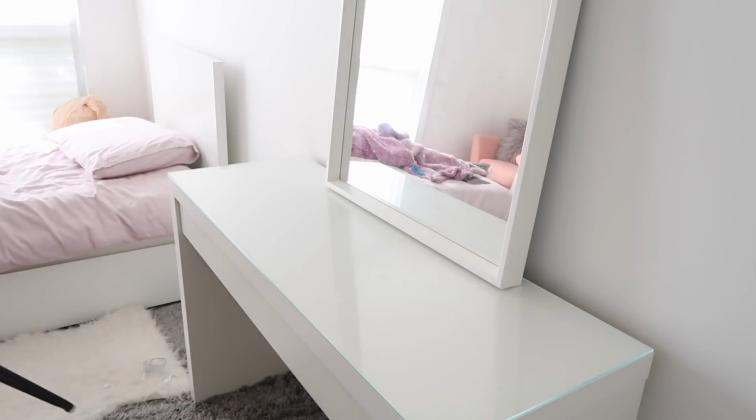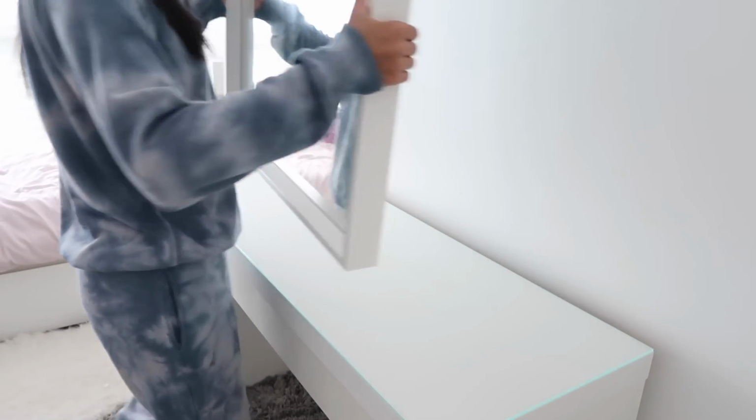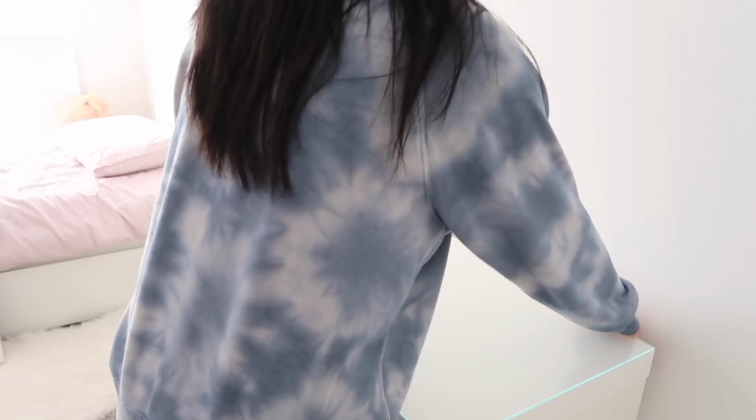The pink stool I ended up keeping because that's a piece that I really love and I don't think I'm ever gonna get rid of it. I sold the table and then the mirror that's on top.